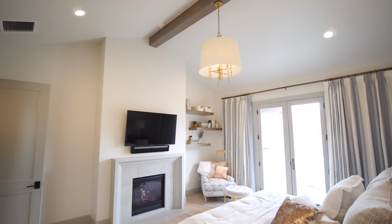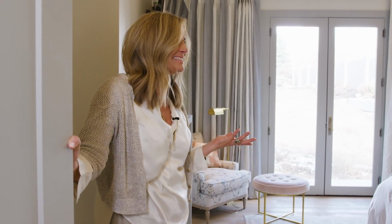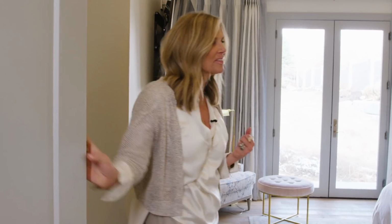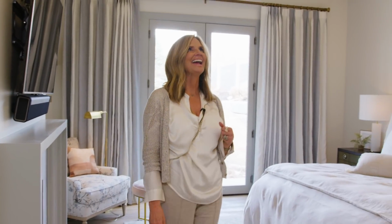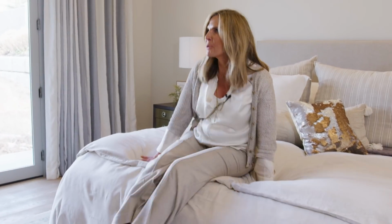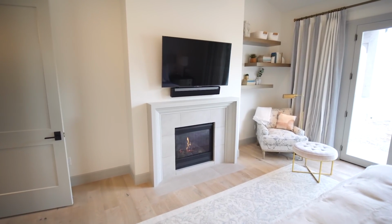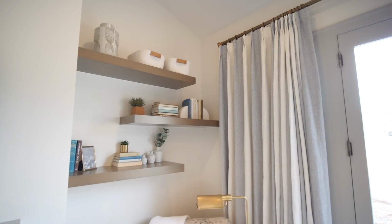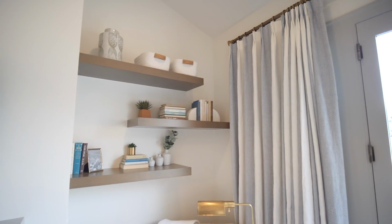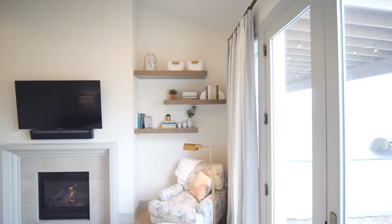All right, I still feel that sense of sanctuary when I come in here. As I said, it's been about a year since I've been here. They have lived so well in here and kept it so nice. I love how the bed is in the center of the room, and I've got a beautiful limestone fireplace in front of me, a TV, a lovely spot for their books and a lounge chair, and then easy access to the outside. The goal was really simply to make it quiet and beautiful.